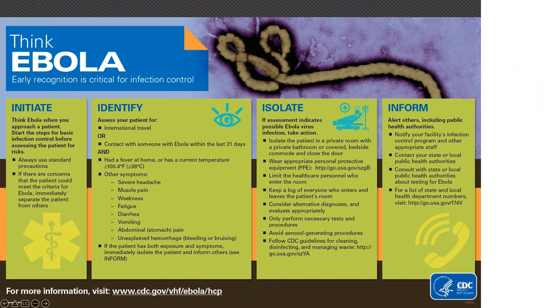So this is talking to you about thinking Ebola and trying to recognize that early. You're assessing your patient for any type of international travel or contact with someone with Ebola within the last 21 days, seeing if they've had a fever at home or if they currently have a fever.